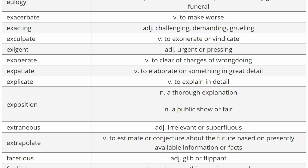Expatiate. I have no idea. Let's look at that. To elaborate on something in great detail. I have never heard that word in my entire life. I can't even think of a good way to remember that. To expatiate, to elaborate in great detail. I guess it kind of looks a bit similar to the word patient. So you're taking your time. So to expatiate is to take your time patiently and explain something, to go into great detail. Never heard of that word. I'm surprised it came up so often.